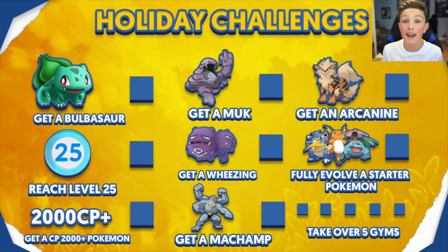And then we also have fully evolve a starter Pokemon. Now, this can be Bulbasaur to Venusaur, this can be Charmander to Charizard, or the one that's probably most likely, since I have the most candies, Squirtle to Blastoise.